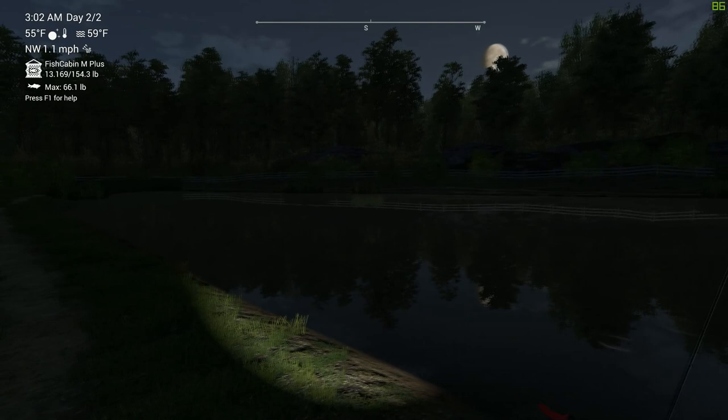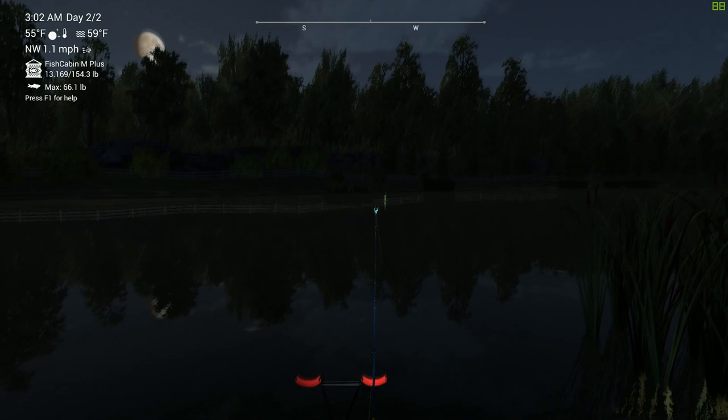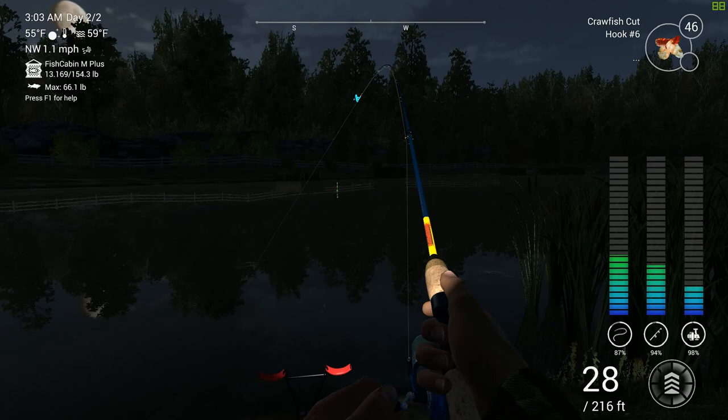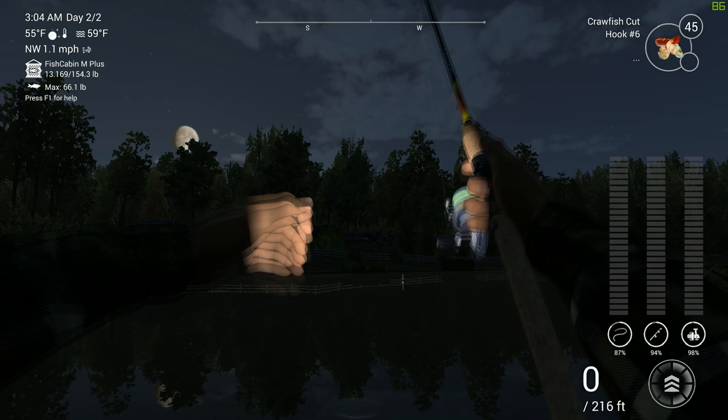Whoop, I hit the wrong button. Is that a bite already? Seriously? Yep, I'll be damned. I just got it in the water, guys. There we go. See what I mean about them biting more at night? And they do go for that crawfish cut. They are not messing around.